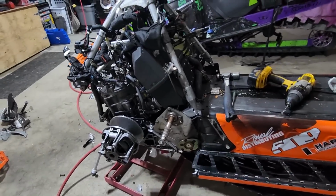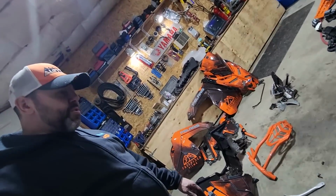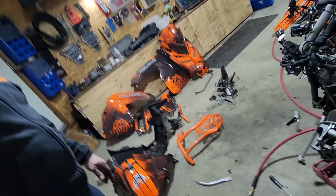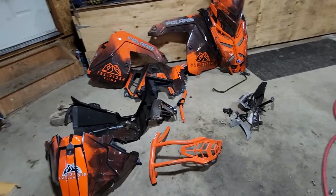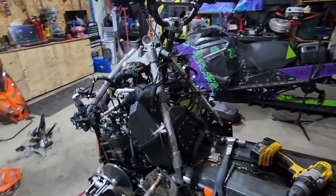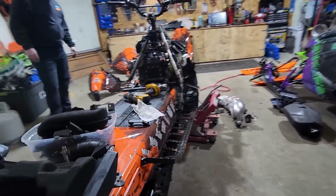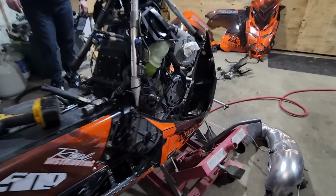I don't know how many pictures I sent you. Most everything you sent me was from the chopper ride, not from the actual thing. The parts graveyard is starting. There's more. We'll lay them out all nicely here soon. After we do a little more work, we just want to take off the skid plate on this side. Do a little more inspecting.